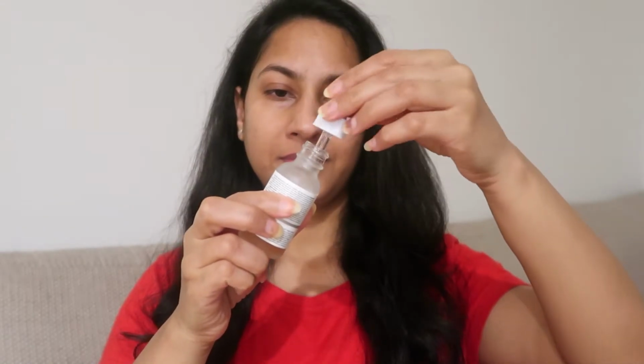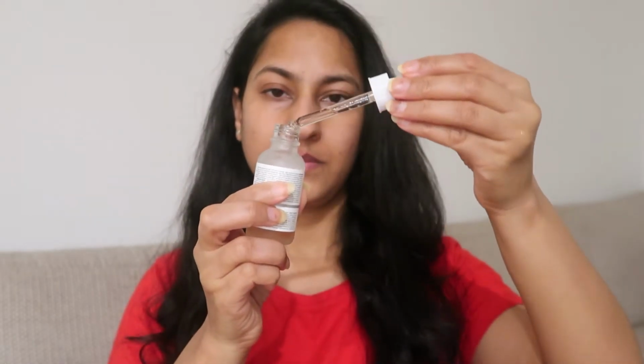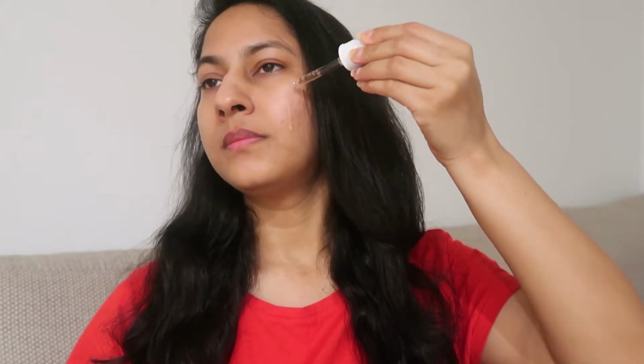So like I said, I have been using this one for 2 months, and I used to wash my face and apply this one, and after that I used to apply my moisturizer or my vitamin C suspension. Most likely I used to apply the vitamin C suspension to get better results. When you're using lactic acid, avoid using retinols after that, so you can apply your normal moisturizers, but do not go on with another layer of retinols.